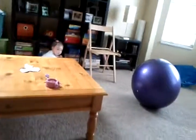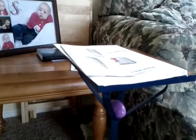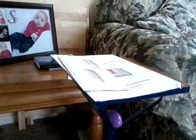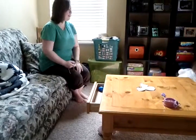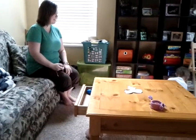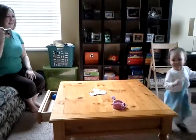I see a yellow egg. I see a blue egg. I see a purple egg. Go get them! Go get those eggs! Go, go, go! Oh, you forgot one. Go, go, go, go, go!